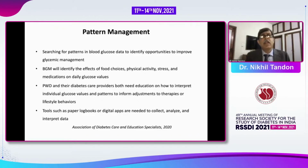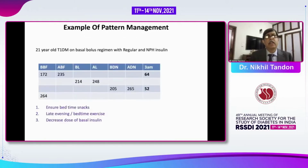Patients with diabetes and their diabetes care providers need to be educated how to interpret individual glucose values, the patterns which are visible, and explain how they can do a self-adjustment of their insulin dose, right? The paper logbooks or digital apps, whatever are available, are needed to collect this information, analyze this information, interpret this information, and inform management in terms of dose modification. Very, very important. We tend not to do that altogether.